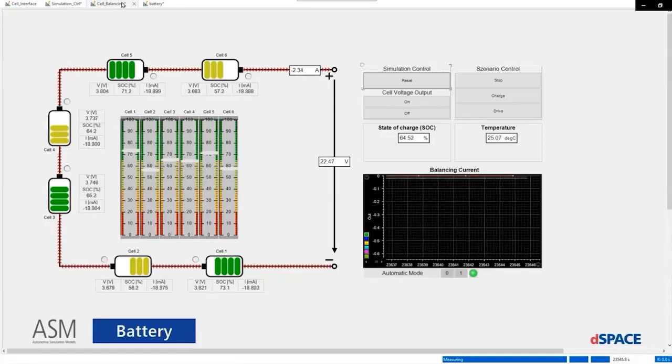You can also see here, which is probably hard to see, but there's some minimal current running from the cells, which is different from the overall simulated current.